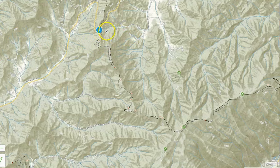Hello everyone, in this video I'm going to be documenting a section of the AT from Sweetwater Road all the way to Cheoah Bald. It's about 10 point something, depending on which GPS you use, 10 point something miles round trip to do an in and out to Cheoah Bald and back to the Sweetwater parking lot. So stay tuned if you are curious about this section of the Appalachian Trail.